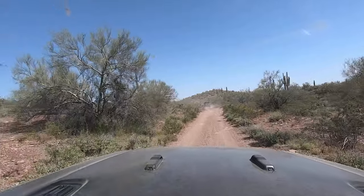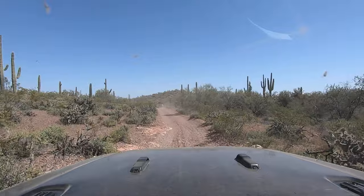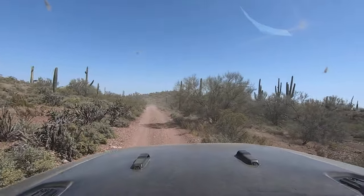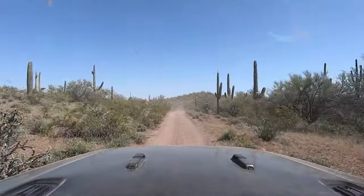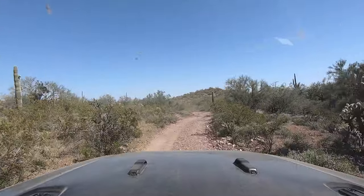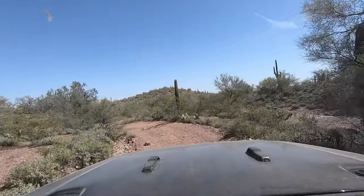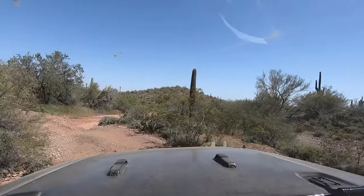All right, so you guys saw the crested saguaro. We stopped to take a break there in the pullout for it, and I got a picture of it for you guys to see what a crested saguaro actually is. Somebody told me it had sustained an injury at some point in its lifespan, and that's what caused it to build that crest instead of more arms.